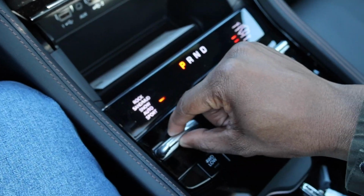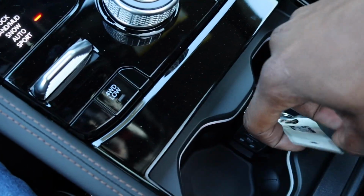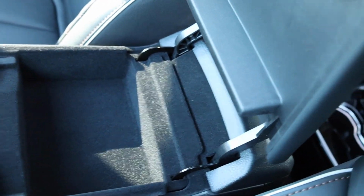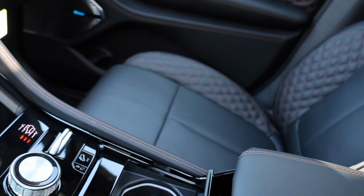And this is your drive modes, air suspension, downhill assist, and then if you're stuck, 4-wheel drive low. This is a little spot for the key. And this is your top storage, and then the bottom one right there. This is illuminated. They give you 2 USBs in there for the rear entertainment.